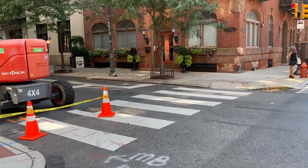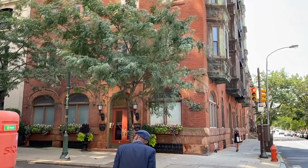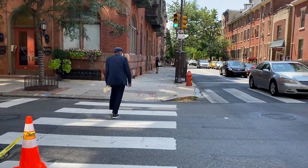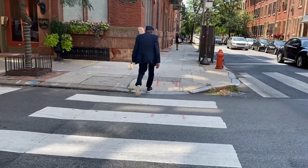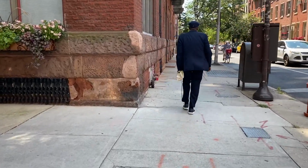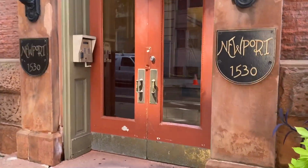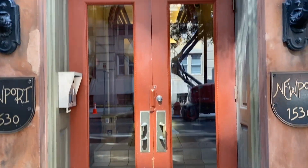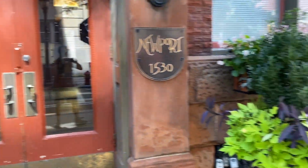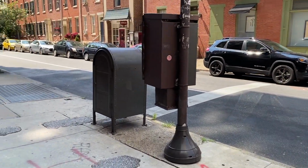Well maintained, updated building. Nice landscaping, like flower pots. It's a really pretty building. This is the main entrance. Keypad entry. There's a small gym in the building. It's an elevator building as well.